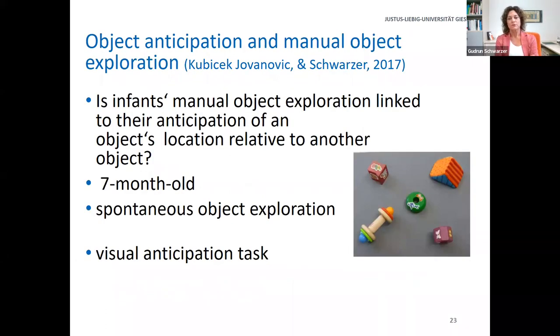So another experiment, we wanted to know whether infants' manual object explorations are connected to these specific characteristics of the visual spatial intra-object processing. Now we want to know whether infants' manual object explorations are also related to the inter-object related processing, that is their ability to visually, let's say, anticipate the location of one object relative to another object.